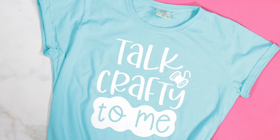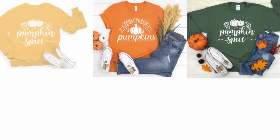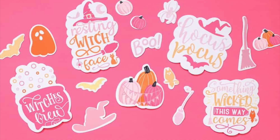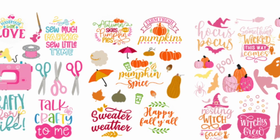One of the most popular items is t-shirts. Whether you're making a single custom t-shirt for a gift, or maybe it's 20 t-shirts for a family reunion, people love having handmade custom shirts. You can create them with iron-on or even with infusible ink. Another one of my favorite products is stickers and sticker sheets. I've seen people create large orders of custom stickers for weddings or even for businesses. Using the print then cut feature on the Cricut Maker or the Explorer, you can create your very own custom stickers.